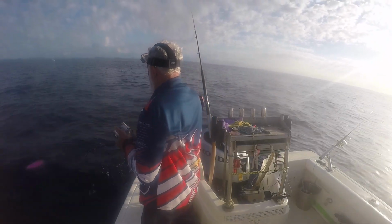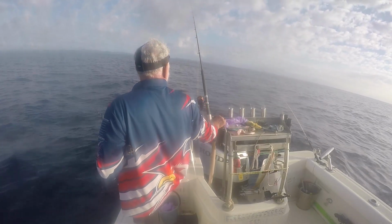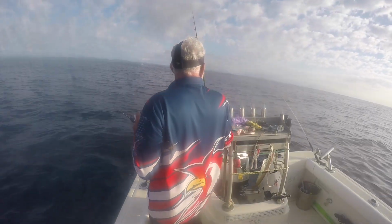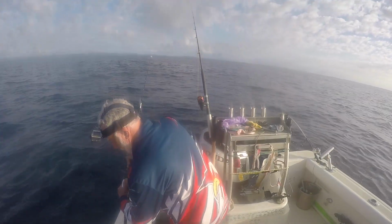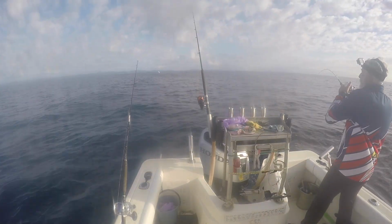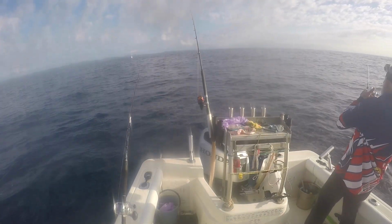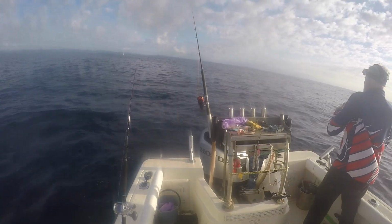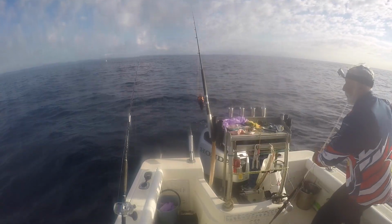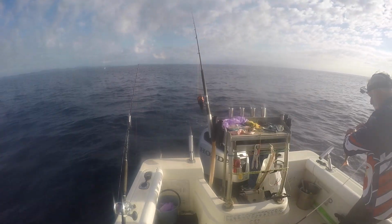Up comes a small pigfish, unfortunately not big enough to keep. They're a beautiful eating fish, and yeah, I love them. Watch the rod on the port side. Looks like the octo-jig has finally done its trick. At this point we must thank Rodney for all his hard work.